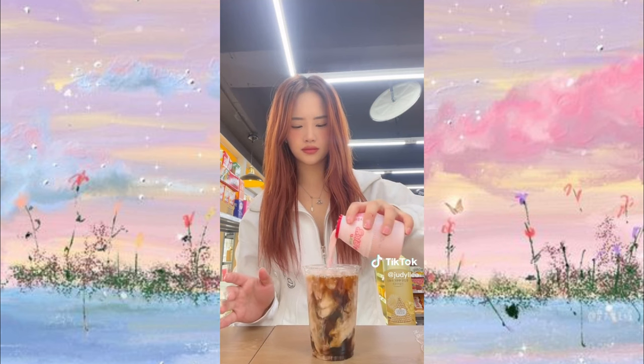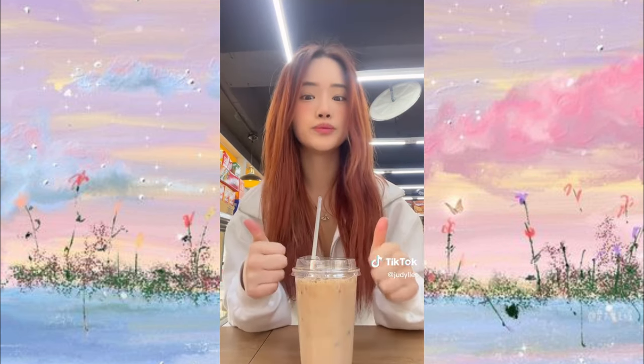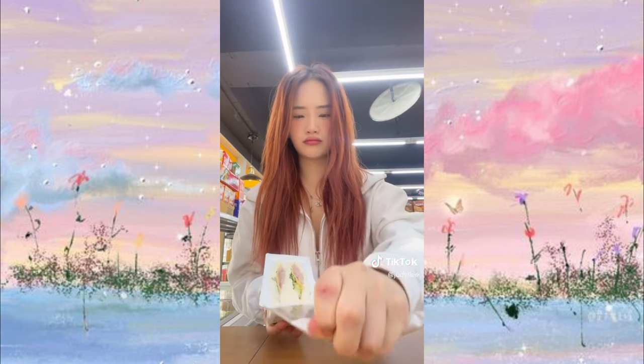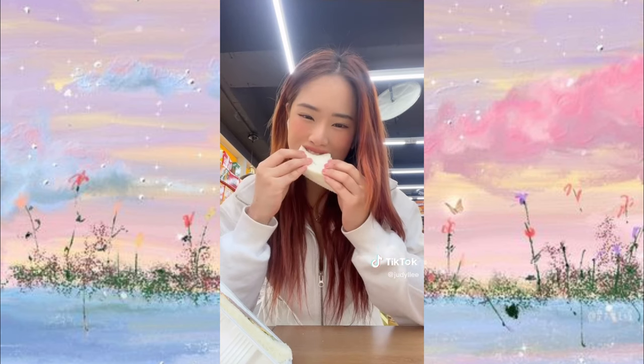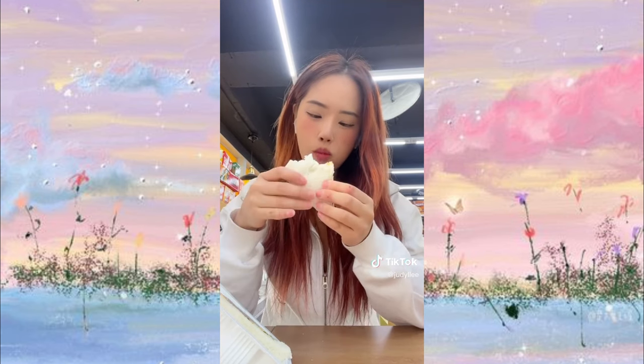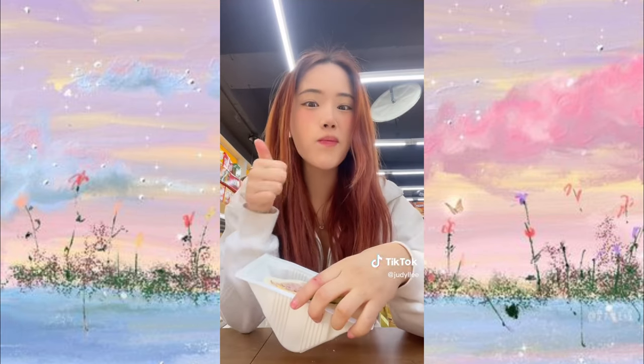And guys, today I think I discovered my new favorite item at the convenience store. This sandwich, first of all, was very delicious. I devoured this in like seconds. I show you eating only one, but I did eat both of them.